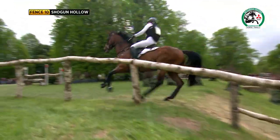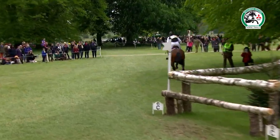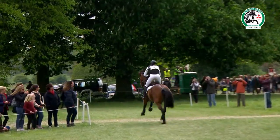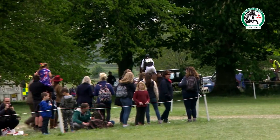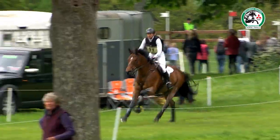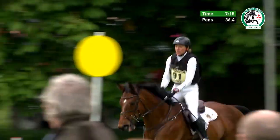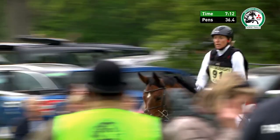The cross-country event is the ultimate equestrian challenge, relying on horse endurance and speed. It requires horse and rider to trot, gallop, and jump a variety of obstacles on a steeplechase-type course in a timed event.